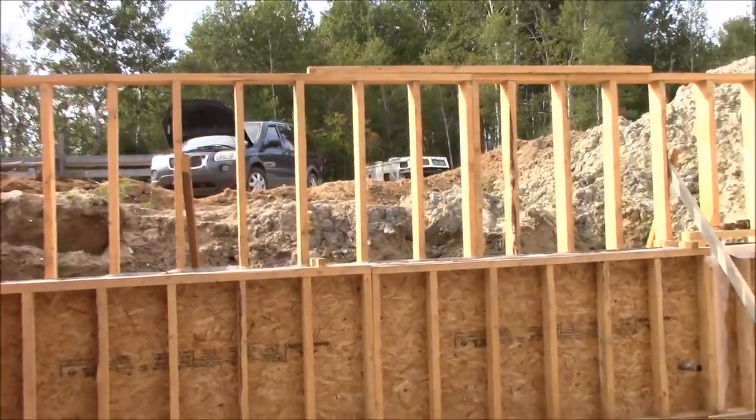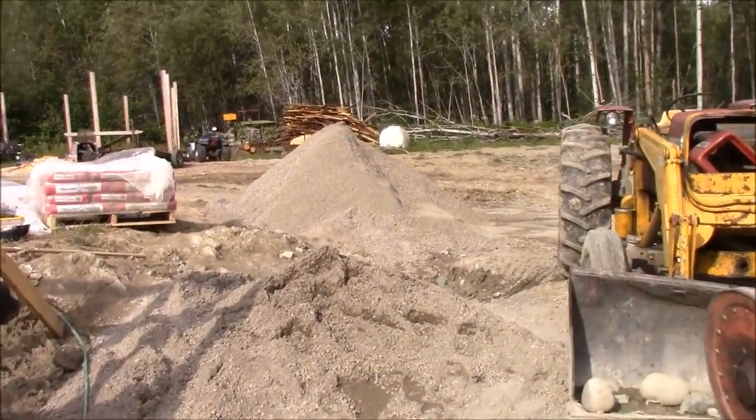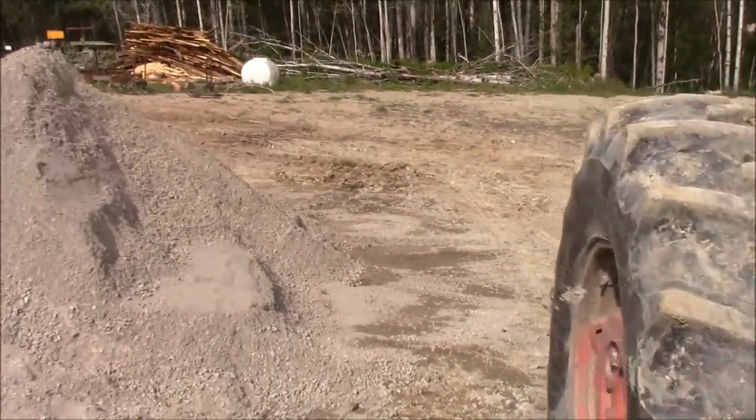I'm not sure if I can. It wouldn't be a big deal. It'd be moving gravel, just taking gravel with the bucket, bucket full of rocks, moving it up there, the cement mixer up there. Honestly, I don't know where I would put it though.